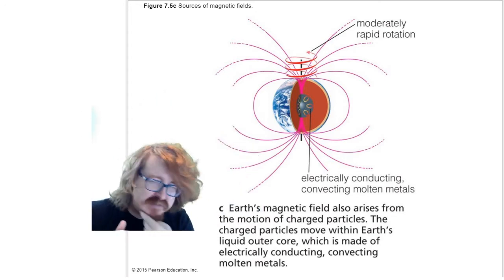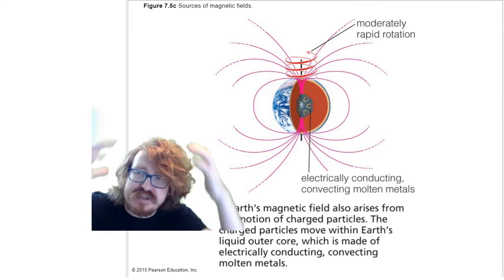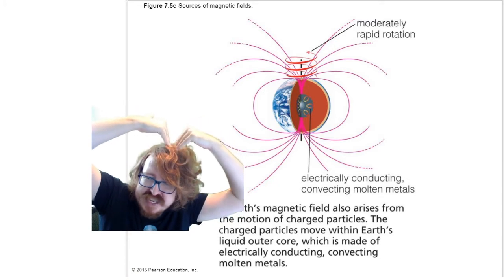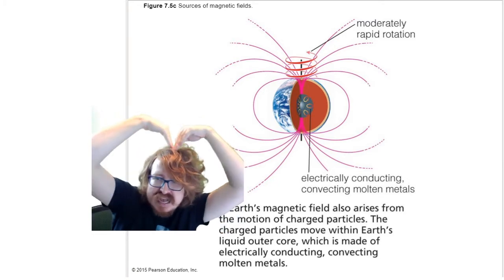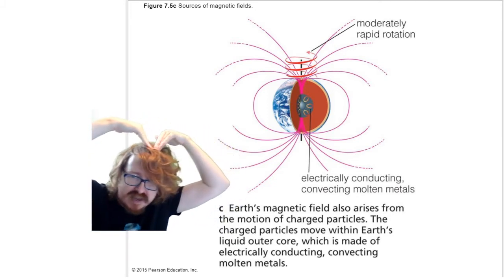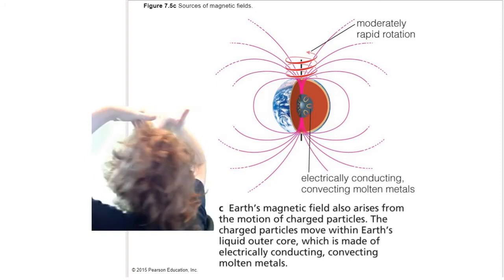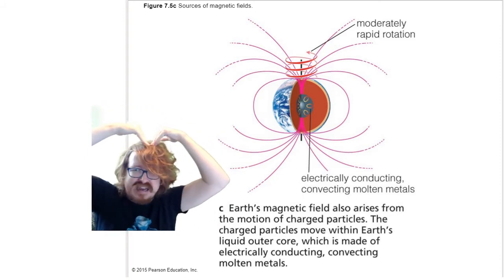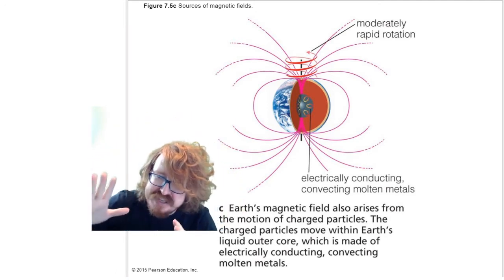Of course, you have to think of this in 3D. Basically, our magnetic field is like a bubble around the Earth, but that bubble is pinched in the top and in the bottom. So it's shaped kind of like this. If you spun this all the way around, that would be the Earth's magnetic field, okay? Sorry if I went off frame, but hopefully you get the idea.